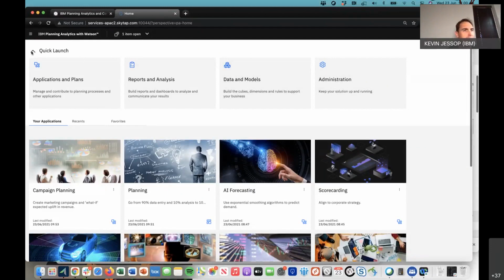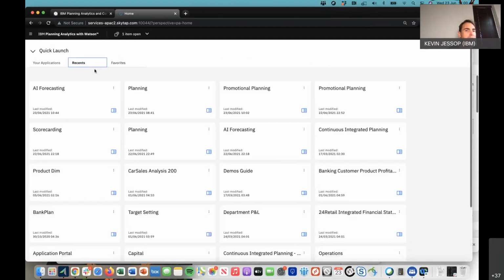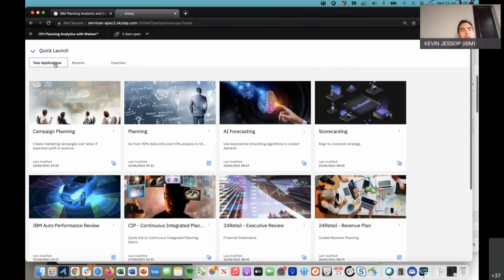And again, you can minimize that. Below there is what we call your applications. These are applications that are being assigned to you based on your security profile. So the user can log in and immediately see what they need, which applications they should be using. And then we've got recents and favorites as well, just to make it easier for the users to find the applications that they need to use to do their daily tasks.